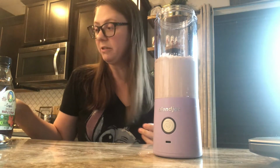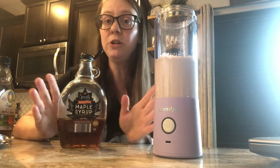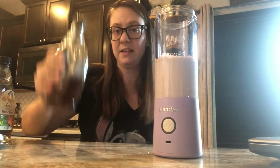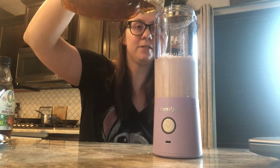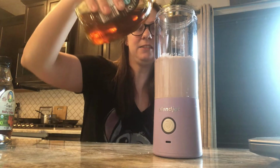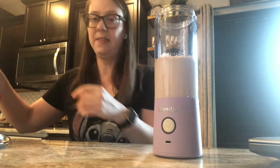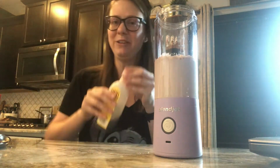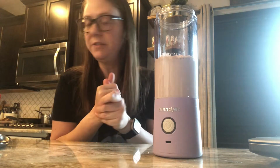Next, I do a little bit of flavoring. I put maple syrup. Now you want to use pure maple syrup. Nothing with added sugar or anything like that. And it's just a tiny dash, just to give it a little oomph. Little dash of maple syrup. And then I do a dash of vanilla. I love the taste of vanilla, as you can see. Perfect. All right, and then now I'm gonna do the spices before I do my fruits and veggies.